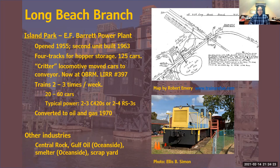They had their own small locomotive to move the cars over to the conveyor, which happens to still be standing. And that locomotive was acquired by the Long Island when Wilco shifted from coal to oil and gas in 1970. It became Long Island 397, and now it's part of the collection of the Oyster Bay Railroad Museum. You can see it in our display yard. It was a busy move. The trains came through 2 to 3 times a week. They could be anywhere from 20 to 60 cars pulled by anywhere from 2 to 4 locomotives.